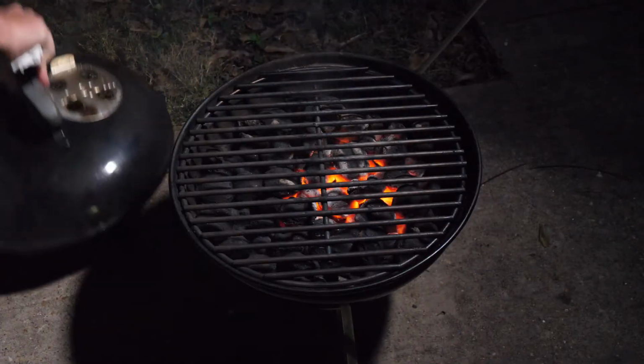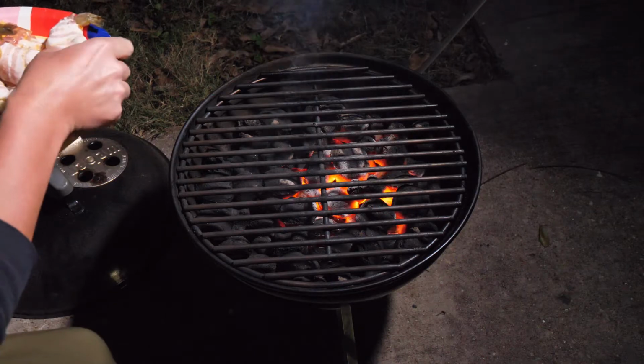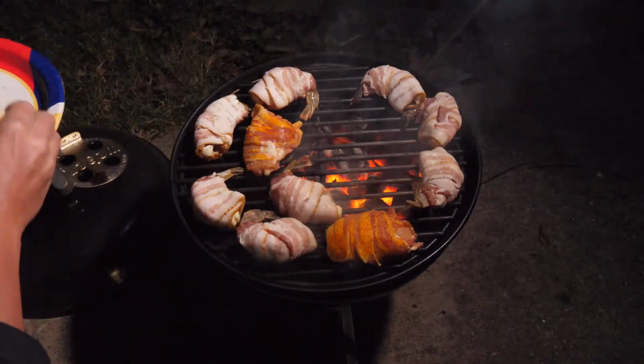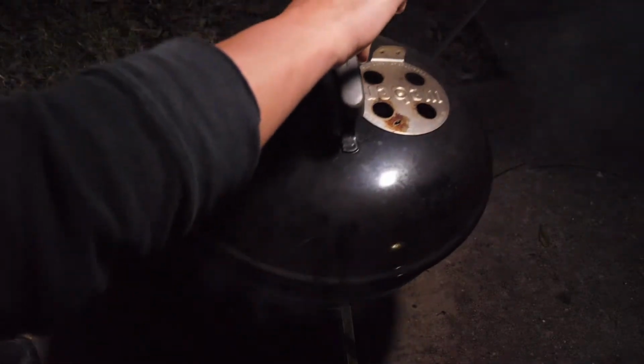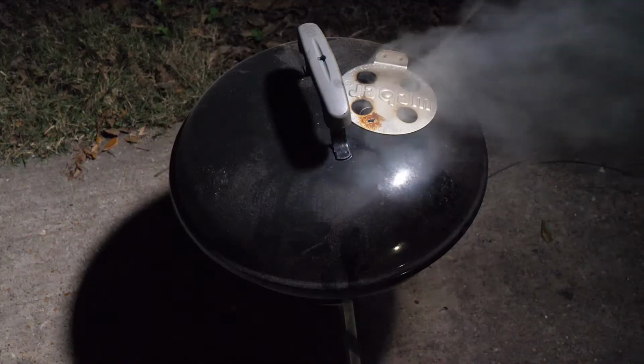And the way I'm gonna do it is slightly opposite the hot coals. That way I don't just scorch them and melt the cheese right out of them. I want the bacon to cook as well, and as we know, bacon takes a little longer to cook than it does to melt cheese.